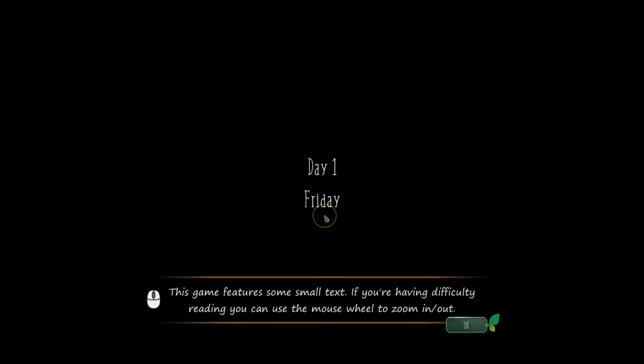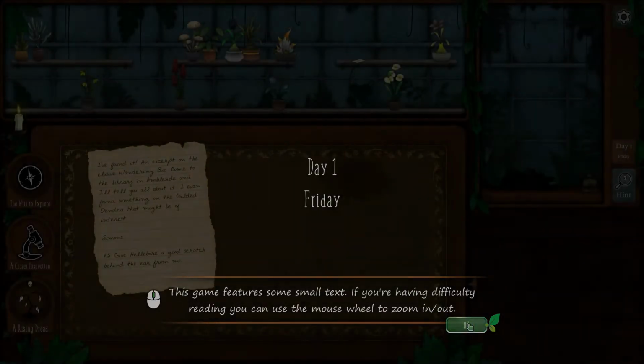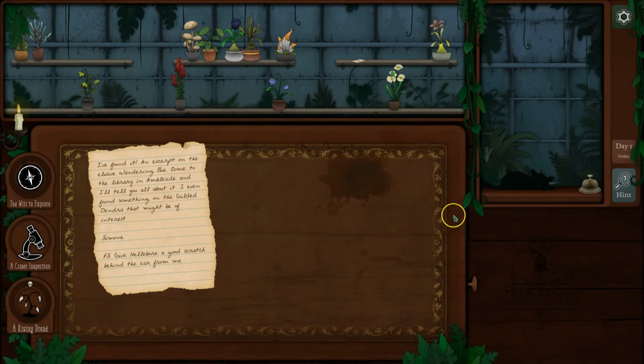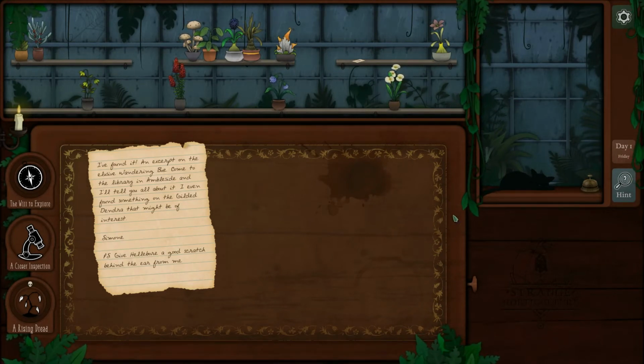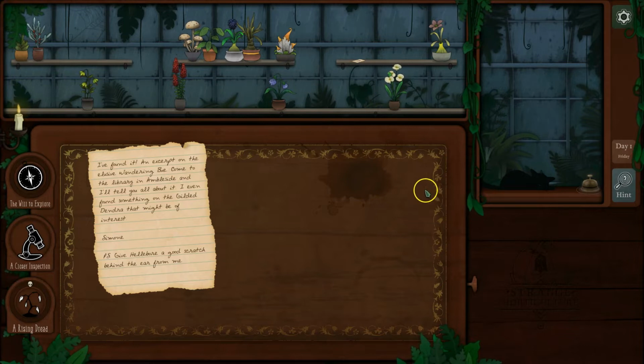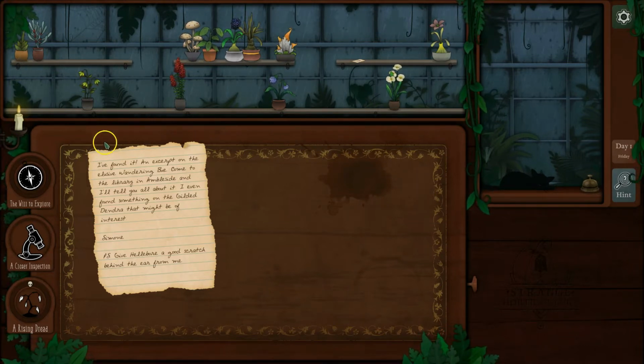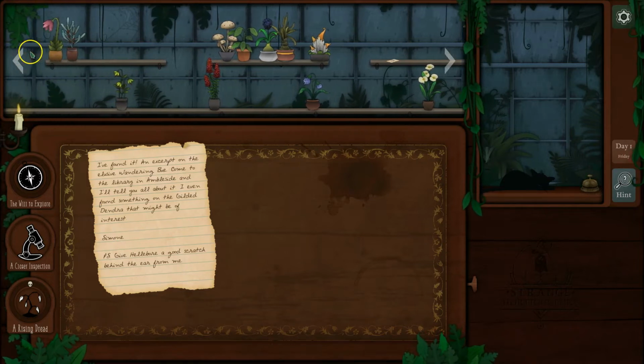Day 1, Friday. And here we are in our shop. I really love the vibe of this game. We've got our desk here and we have some plants in our shop already.